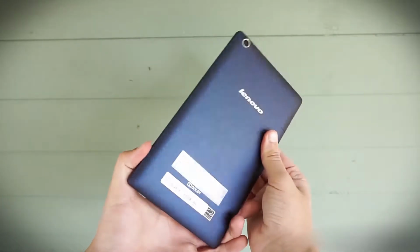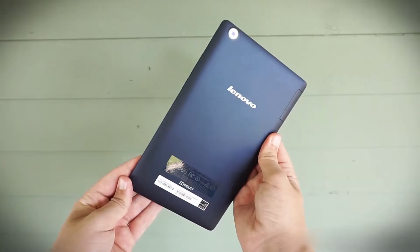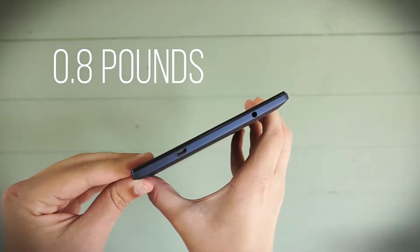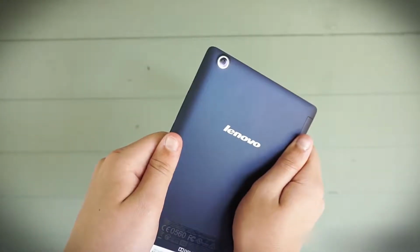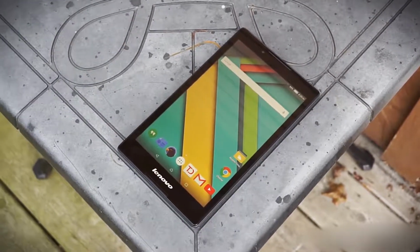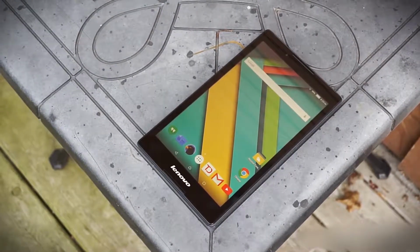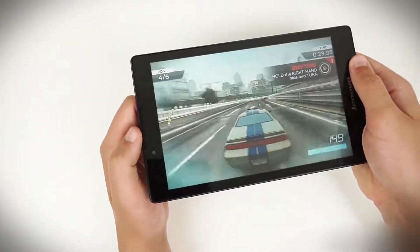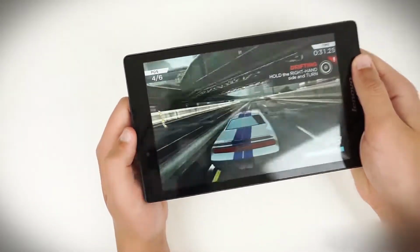The Lenovo Tab2 A8 tablet is a smartly designed machine built to serve you on the move. With a thickness of just 0.35 inches and weight of 0.8 pounds, it's eminently portable and can be used as a communication and entertainment device while commuting to work or while traveling. The Tab2 A8 can get a lot of your work done efficiently, but excels particularly in the entertainment department.